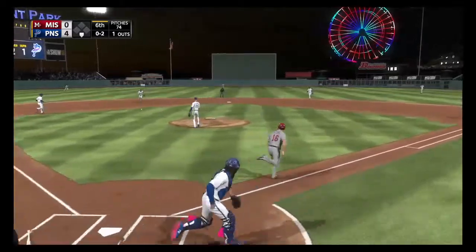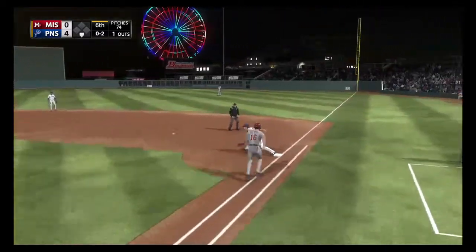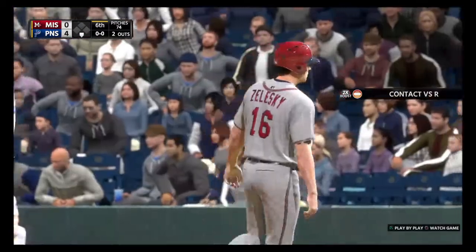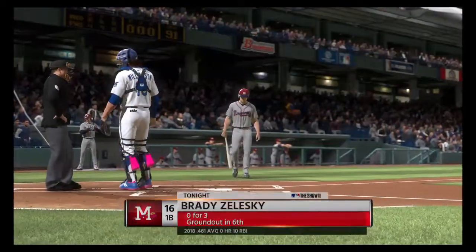Chopped weakly to the left. Gonna be a tough play. And there's out number 2. Into the box, number 16.